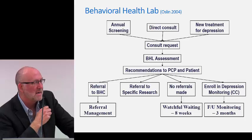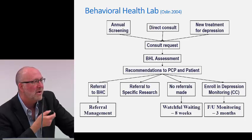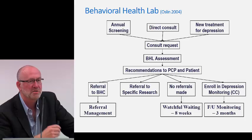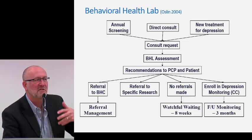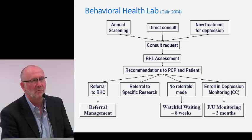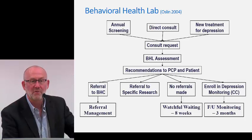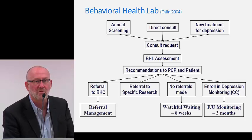This is another model I'll come back to in a bit called Behavioral Health Lab, developed by investigators in Philadelphia. And in a way, it's complementary from the stepped care model. What happens in Behavioral Health Lab is that when patients present with depression, maybe they're prescribed a new antidepressant, a trained health technician administers a series of structured instruments and essentially makes a triage decision at that point. So this is early in care. A triage is made with respect to this patient, whether or not they need to go to specialty care, whether or not they can use a collaborative care model, or perhaps maybe just a little bit additional support from primary care with even watchful waiting.